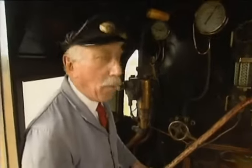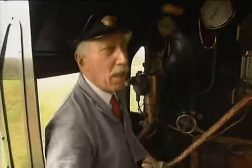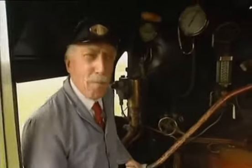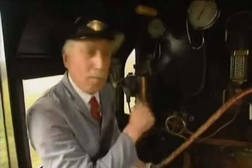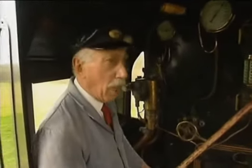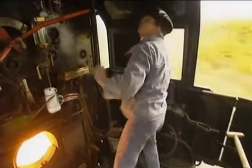A moderately good engine to drive, but there are problems with it being light in weight. It tends to be what we would call light on its feet. It'll pick the wheels up very easily if you're not careful. If you open the regulator too quickly and too fast, you'll slip. But that apart, it's a very strong engine, and it's reasonably well set up.